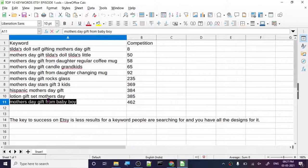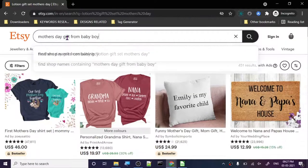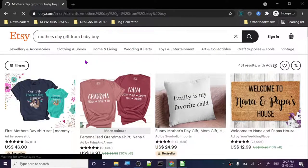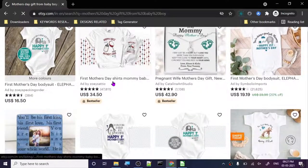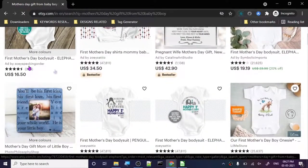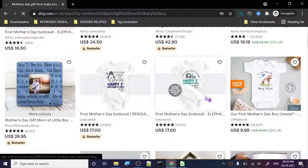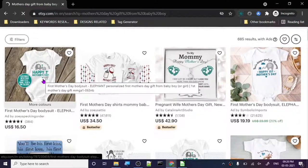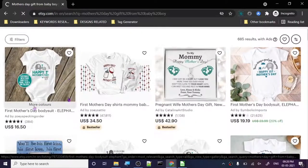Mother's Day gift from baby boy. Okay. Let's see. 685 results, very high. And look at these. These are ads. And some of them are actual bestsellers in the keyword too. So the people who are running ads, somebody just, okay, what is it? So as you can see, people have copied their designs and now they are ranking organically. Okay, so this person, actually the person who is running the ad here, this person copied the design.